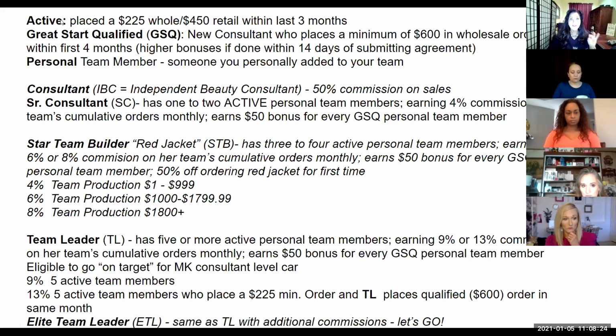Active. An active consultant is someone who has placed a minimum 225 wholesale order within the last 3 months. So if someone ordered in December at least a 225 wholesale, they are active December, January, and February. If they place a 225 order in January, they are active January, February, and March. So it's the month they place the order plus two more. It's active one, active two, active three. If there are any questions about that, put it in the chat.